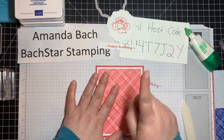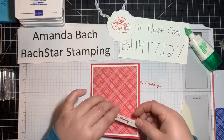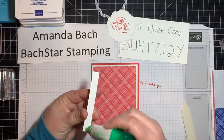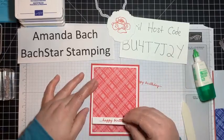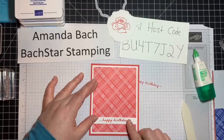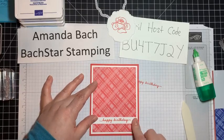There's my outside so far. This is going to be a quick and simple card. I am going to simply glue this one down. We're going to pop the other one up on dimensionals. And then I have one more card I also made too that I want to show you. Okay, so there's a quick happy birthday.